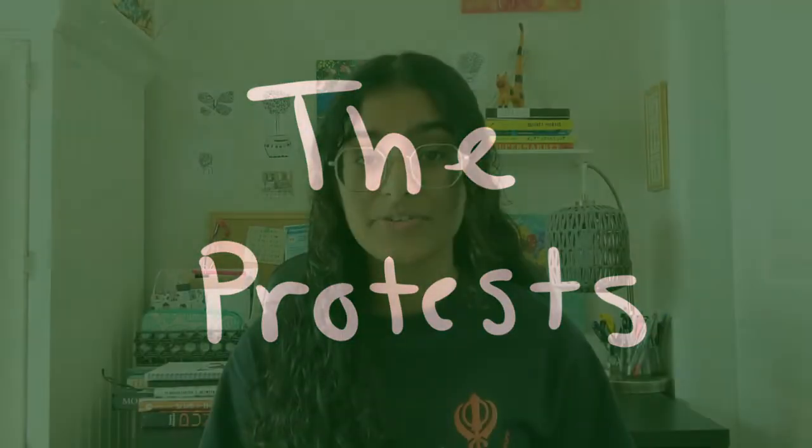Now, we're finally going to be entering the protests. Now that we understand the history, the Green Revolution, and everything leading up to this moment, we're finally able to look at the farmers' protest and how the Indian government has been reacting to it.